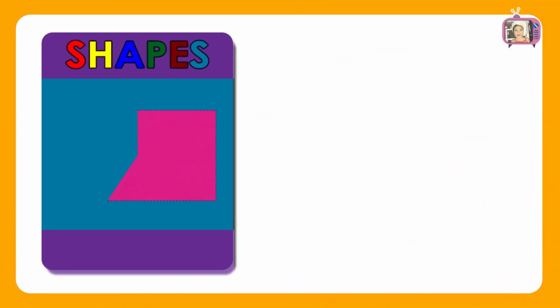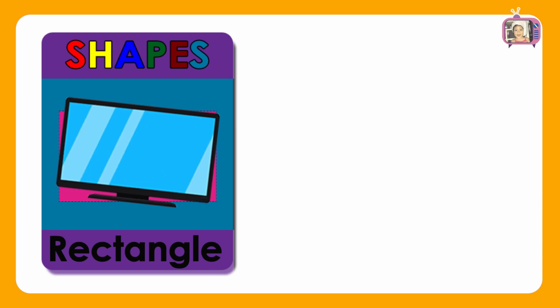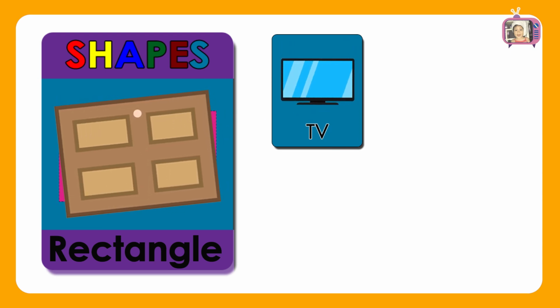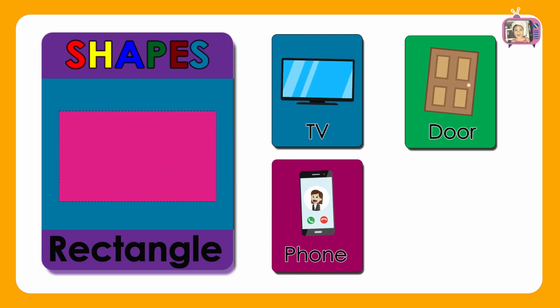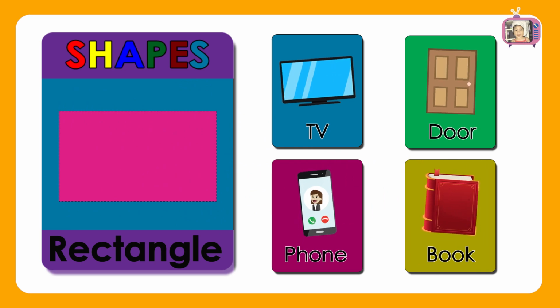Our next shape is, it's a rectangle. Rectangle has four sides, like a square. But the opposite sides are longer. Can you find rectangle shapes around you? How about a flat screen TV? Excellent! A door! Fantastic! You are correct. Even your mobile phone. Wow, amazing. Yes, you are right. Our books. Brilliant. You can find rectangles everywhere.